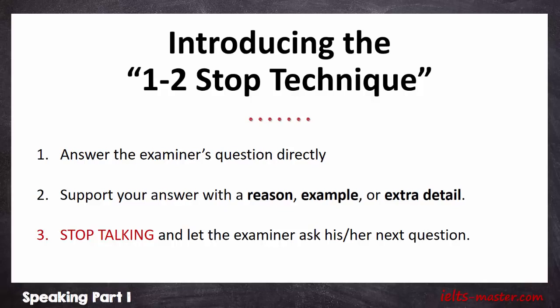If you remember the slide overviewing speaking part 1, you know that the examiner has to talk to you for about 4 to 5 minutes, and in those 4 to 5 minutes, they have 10 or 11 questions to ask. They need to finish all of these questions, so you don't want to talk too long and ramble and get stuck not knowing some words, wasting their time and your score.